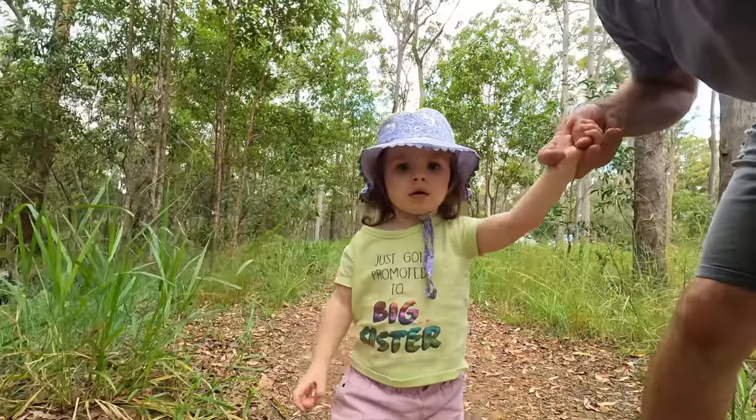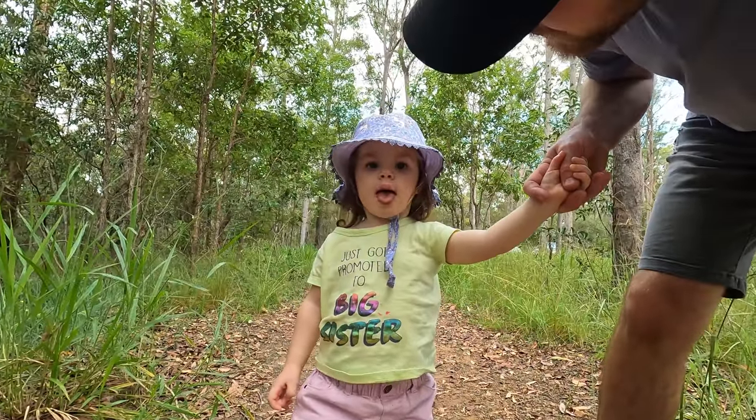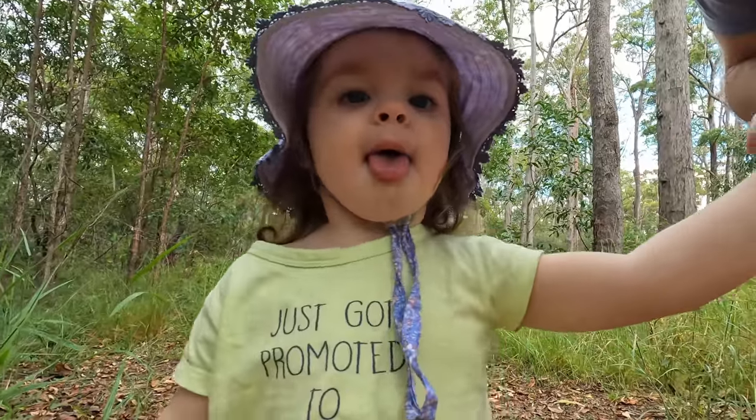So we made it to Point Pure Lookout. Aelia and I had just gone for a little walk. Wanna go look at the lookout? You go check it out. You're poking your tongue out. That's cheeky.